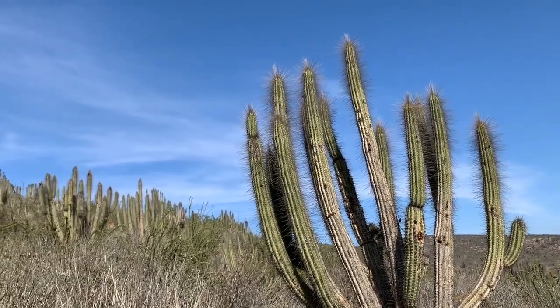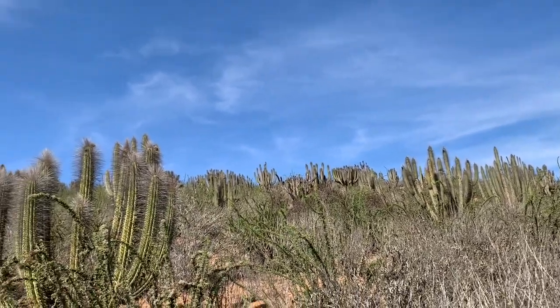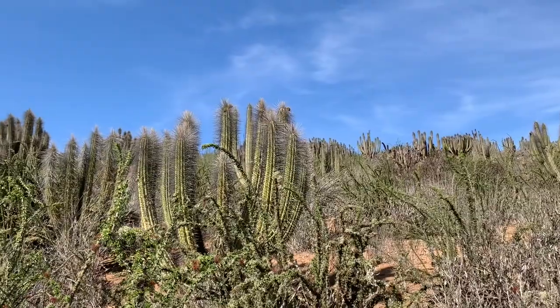Hola, hola, buenos dias, and welcome to Chile's Coquimbo region. I'm around 10 kilometers from the coast at 300 meters in elevation, and we're in the month of July here, so right in the middle of the austral winter.